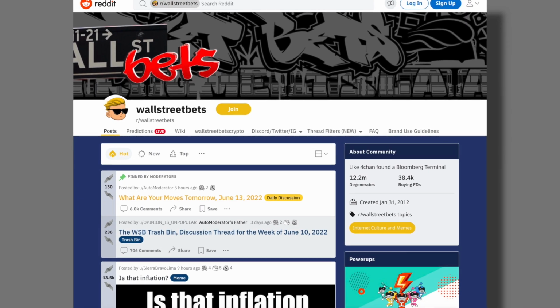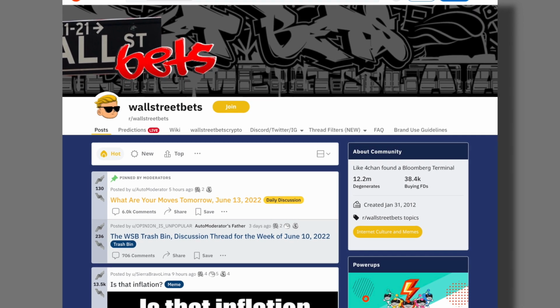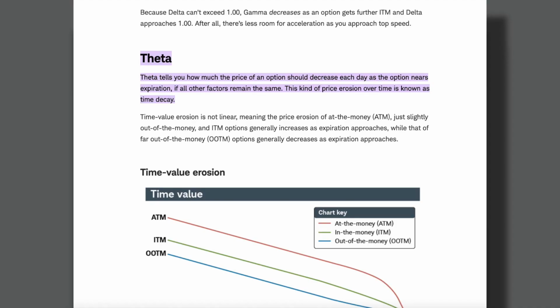So the idea is plenty of people from the Wall Street Bets crowd like to buy cheap out of the money options and hope that the stock moves wildly in their favor and they end up making money off of them. And our goal is to just sell these guys those options. So in other words, we're going to sell theta.